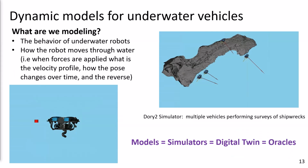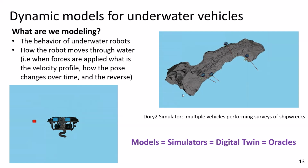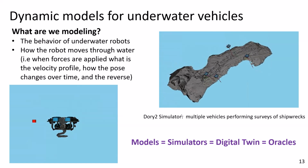When we say modeling, we mean: what is the behavior of the underwater robot? How does it move through the water when external forces are applied to the system? You can see here two snapshots of our simulators, which are a synonym, in our case, for a model. Here, a team of vehicles is surveying a shipwreck, and the other shows how the vehicles actually look, moving again, just to see those small motions.